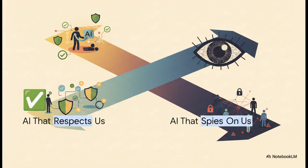When you boil it all down, we're standing at a fork in the road. We have a choice. We can push this technology towards a future where AI actually respects us and makes our lives better, or we can just let it drift into a world of surveillance where we're constantly being watched. The path we take really depends on the choices we all make, starting now.